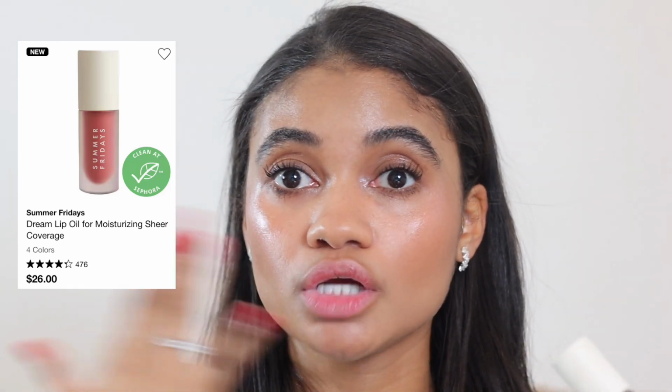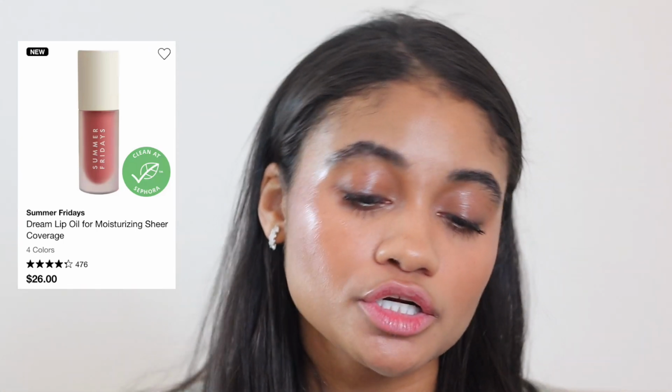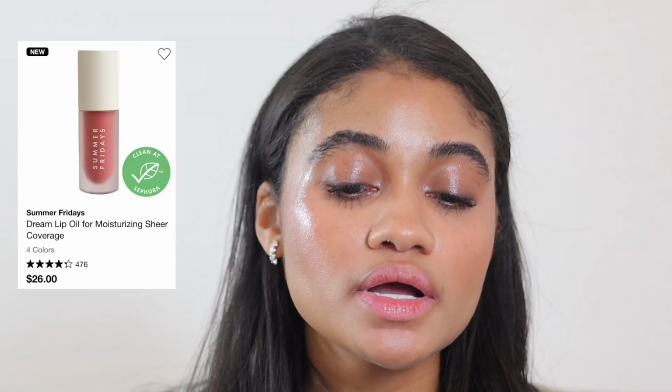I'm going to try this on without a lip liner and then with a lip liner just so you can see. I was skeptical of this because, I don't know, I feel like I'm picky with lip oils. So this is Rosewood Nights without a lip liner or anything like that. Pretty. It adds a nice little tone to it. Now I'm going to apply it with a lip liner.